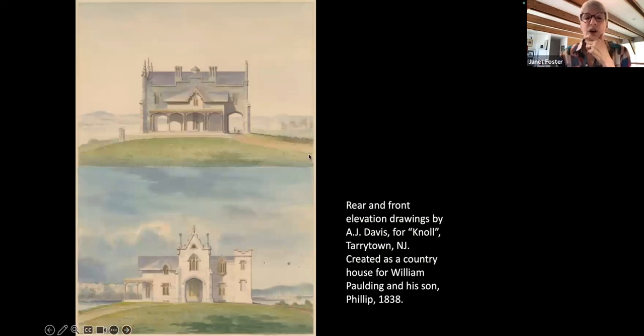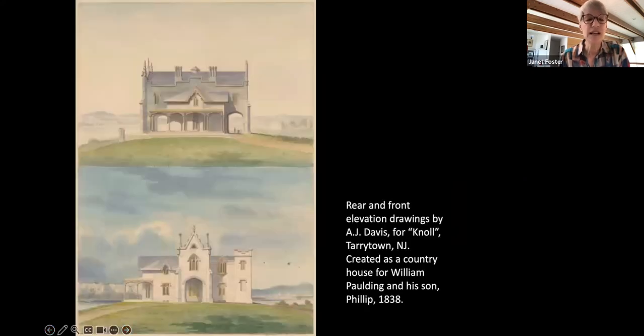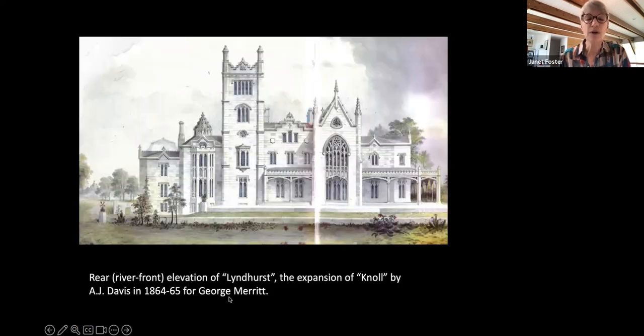Near Irvington is the Knoll, which became a big estate on the Hudson River. You will know it as Lyndhurst. This part of Lyndhurst was the Knoll. Both of these were designed by Davis, one of his early country house commissions in the Gothic revival castle style. The first house, the first version of this, dates from 1838, so it was a very early example of Gothic. A later owner, George Merritt, brought Davis back, and he designed substantial additions, redesigned the interior, and that's largely what you see today if you go to visit Lyndhurst. And it's a very rare example of the same architect modifying his own work a generation apart.